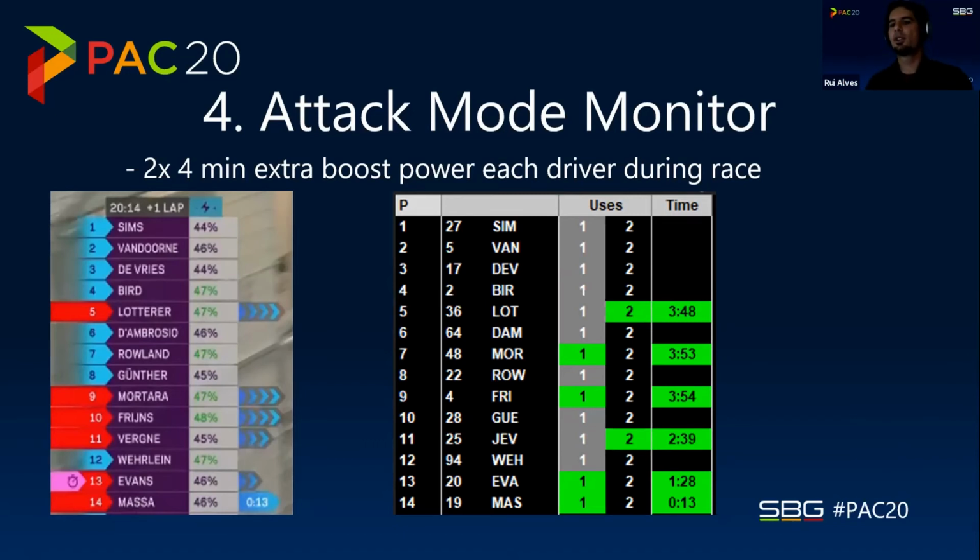Then you can tell your driver, if he needs to defend against a driver on attack mode, how long that attack mode lasts. Or if he's attacking someone, you can tell him, okay, the car in front has 1 minute less of attack mode, so you can wait, and in the last minute you can attack because he's going to be back in normal race mode. So these are 2 good examples of how to use the information you're getting from the championship supplier, in this case Alkamel, and transmit it to your driver to increase your performance, gain positions and finish ahead of the other guys you are racing on the same track.